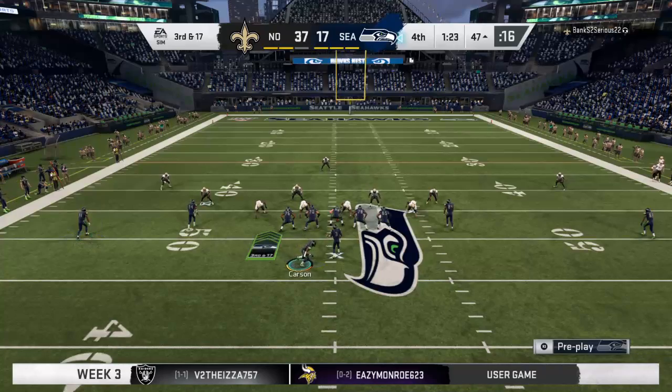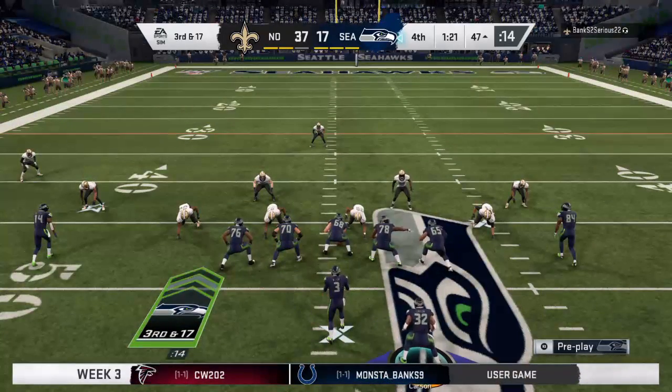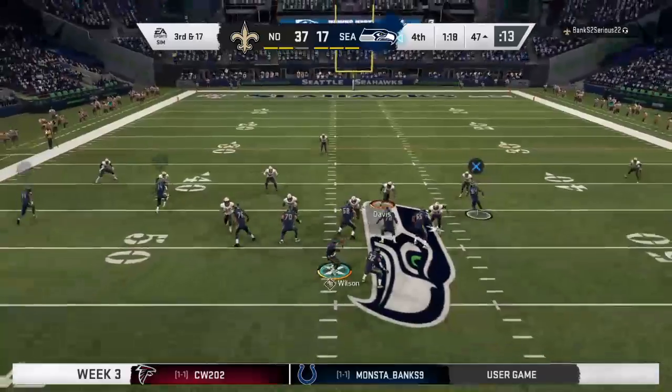Right here, right here. Run left, run left. Boy, 47. Check, 47. Watch right.